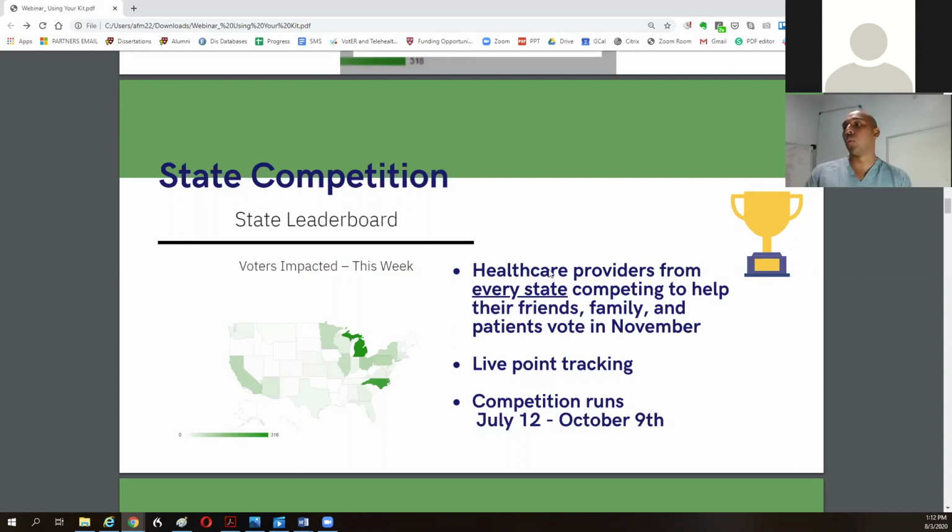What we're able to do here is live point tracking, which means that every time you get someone either registered or they start the process of registering or help them get their mail-in ballots, your state gets a point. The competition runs from about mid-July all the way through October 9th.